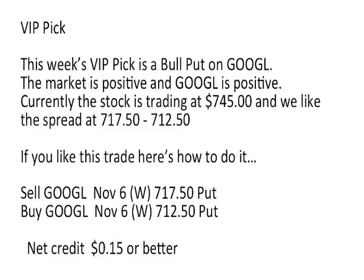So we tell you the exact stock and the strike prices to use and how to do it, but you can modify this any way you want to get the type of yield you want. So just to look at this trade in review, the pick was on Google, and we were using a bull put spread. The stock was at 745 per share, and we like the spread of selling the 717.50 put and buying the 712.50 put. And then we give you an expectation of what type of net credit you can get on this, and then you can adjust that higher or lower depending upon the yield that you want to get.